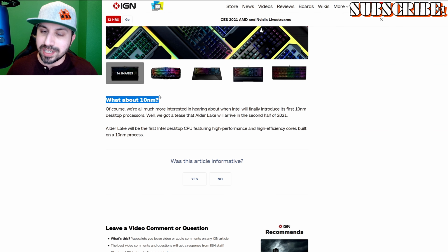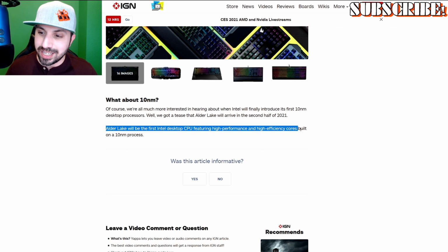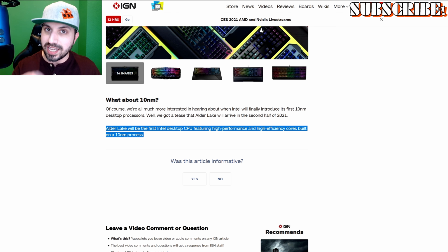Scroll all the way down. What about 10 nanometer? So really, this is actually what we care about the most. Of course, we're all much more interested in hearing about when Intel will finally introduce its 10 nanometer desktop processors. Well, we got a tease: Alder Lake will arrive in the second half of 2021. Alder Lake will be the first Intel desktop CPU featuring high performance and high efficiency cores built on the 10 nanometer process. So maybe later this year, we will finally see Intel's 10 nanometer. But I do think towards the end of this year, AMD will be dropping their Ryzen 6000 series CPUs. We might have some competition again.